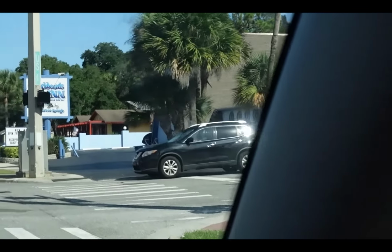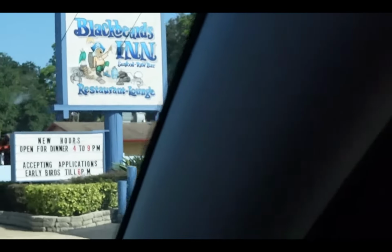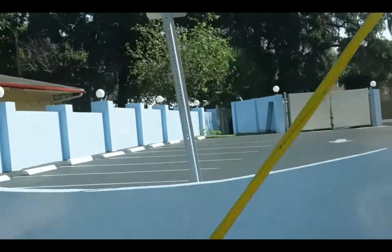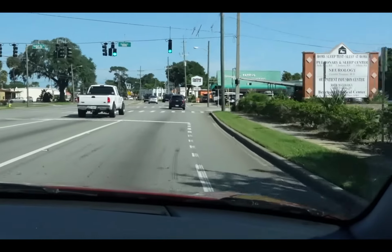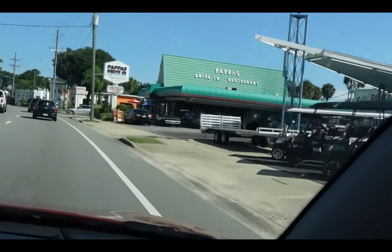Apparently the infamous Blackbeard used to stay here. The infamous Blackbeard Inn. Sorry, had to do it. Papa's, they have a Greek drive-in. And apparently they have famous burgers. If I remember right, that's been here for years.